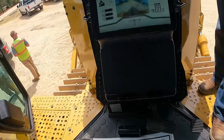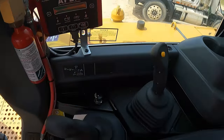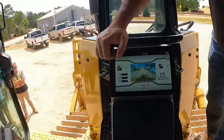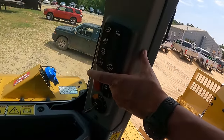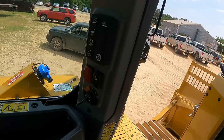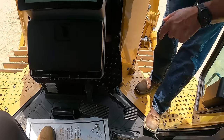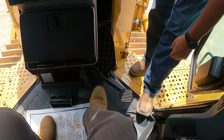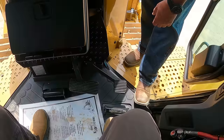And now, what about throttle on this one? I'm used to them old school dozers where I've got my toggle over here. On this machine, you're actually going to have on this side a rabbit and a turtle. The rabbit is going to give you full speed. That's your decel pedal. You'll hold it down and then let out as you want more. And that's a brake, if you need to stop immediately on that side.